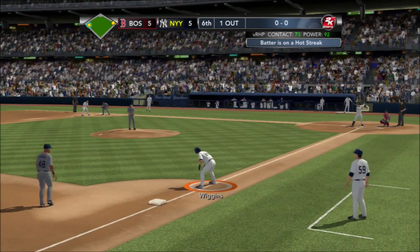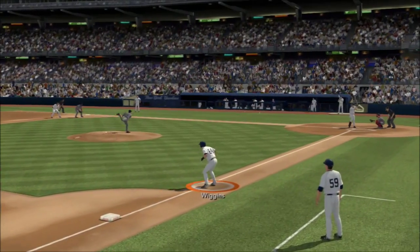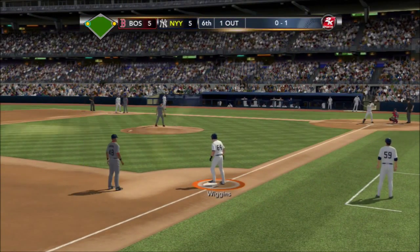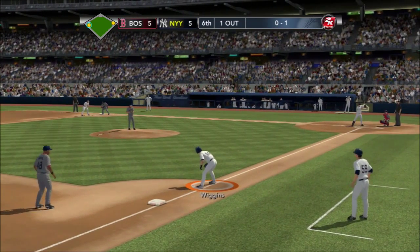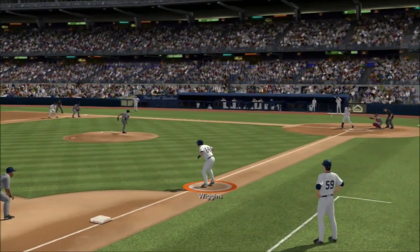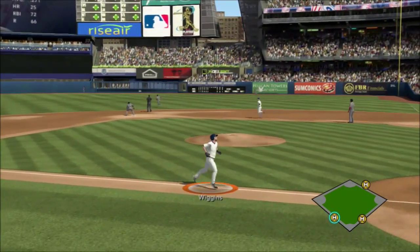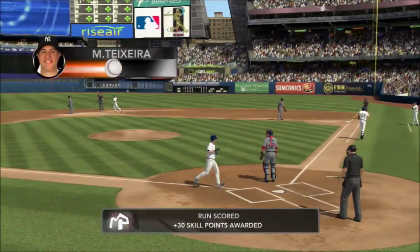He squares it up, drives it. Good contact at the plate to drive in a run. Most of those kind of pitches are going to get hit. That's an RBI knock. And it's Mark Teixeira now. And, folks, we're having a treat watching this. Oh, this one is hit deep by Teixeira. Say goodbye. A 3-run homer.